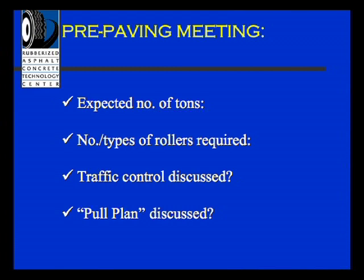Traffic control. You're going to see a really bad slide here later on traffic control during a resurfacing job. Traffic control, like you know, is very important, not only and primarily to safety, but it also affects a contractor's production. If the traffic control is loose, it's really going to interfere with the contractor's production and may also disrupt the quality of their work.